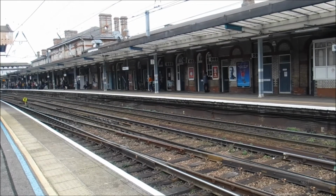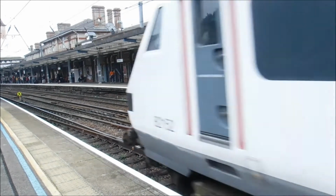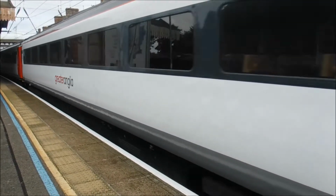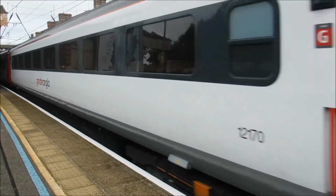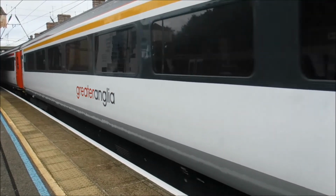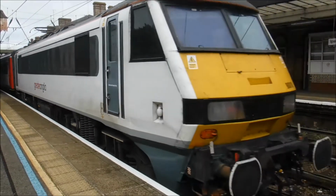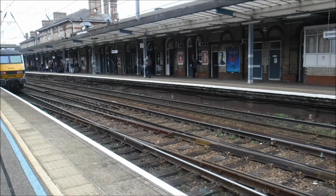Right, we've got the 11:44 service to Norwich now, arriving at Ipswich Station. Here it comes. Got 90 number 0 on 010 on the rear, on its way to Norwich.